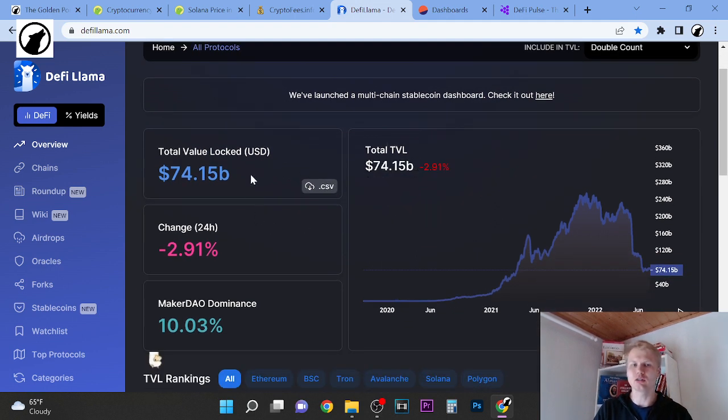Now, if we look at total value locked in the layer 1 blockchains: on layer 1 blockchains you can deploy protocols, so smart contracts, for example on the Solana virtual machine or the Ethereum virtual machine, and it just runs the protocol there without any human interaction. It runs the smart contract, the logic that has been coded into it.